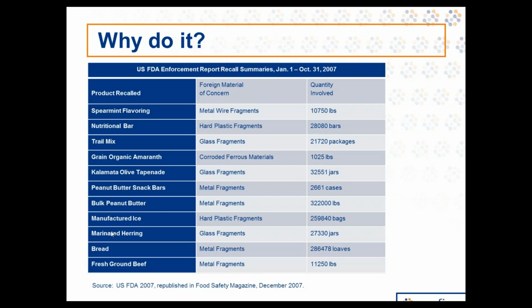And if you look at this table, what you'll see is that the products being recalled are quite varied in nature. So you could have olives or herring, finished products, baked products, raw food products, but you'll see that the materials found as contaminants could be metallic, could be plastic, could be glass. So these are some of the more common ones that are encountered. You'll see that typically the amount of material impacted can be quite large, where you're talking about several thousand pounds or several thousand cases of a product. So since these are numerous occurrences, you can see the importance of how we're going to carry out this type of work.